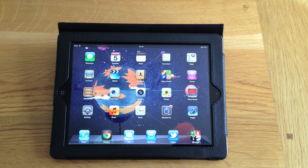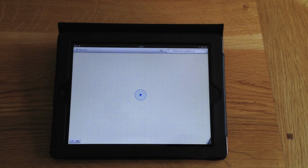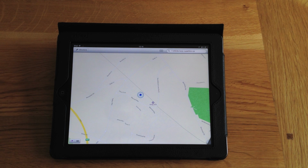The next feature we have is maps. Now, we used to have maps before, but now we have a new mapping service, and this is provided by TomTom as opposed to Google. Google provided the mapping service for all versions of iOS, I believe, except maybe iOS 1.